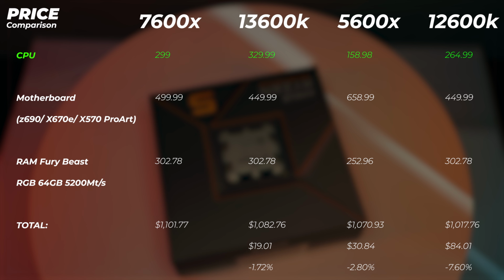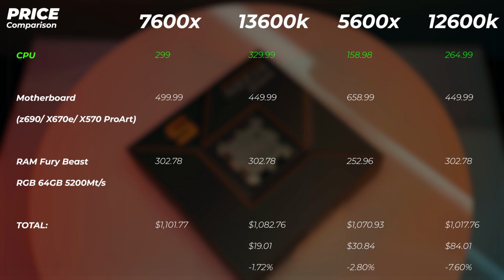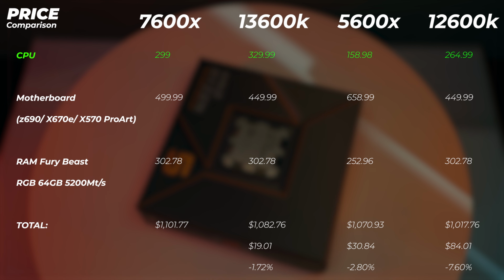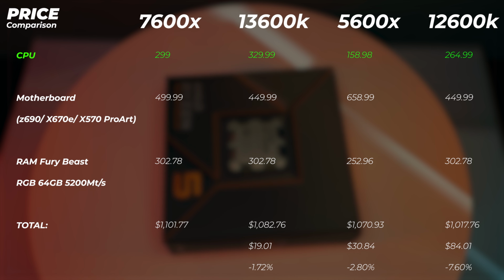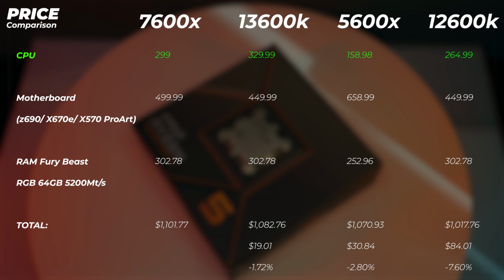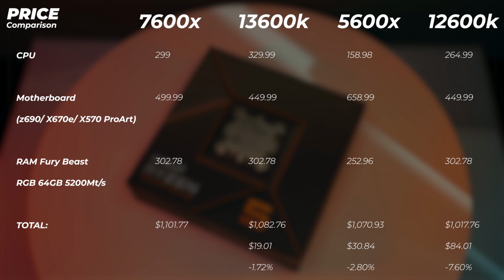I do want to look at the pricing options here, and this CPU costs $300 and the 13600K is about $30 more expensive, so 10% more expensive on CPU price. The 5600X right now, looking at Newegg or something like that, is pretty much half the price of this 7600X at $160 or $158, something like that. And then the 12600K, which we're going to be comparing in terms of the CPU price alone, is about 10% cheaper, around $265 or something like that, compared to this one here. So looking at the CPUs, it's somewhere in the middle, slightly cheaper than the newest Intel one, but then we have to look at the platform cost.